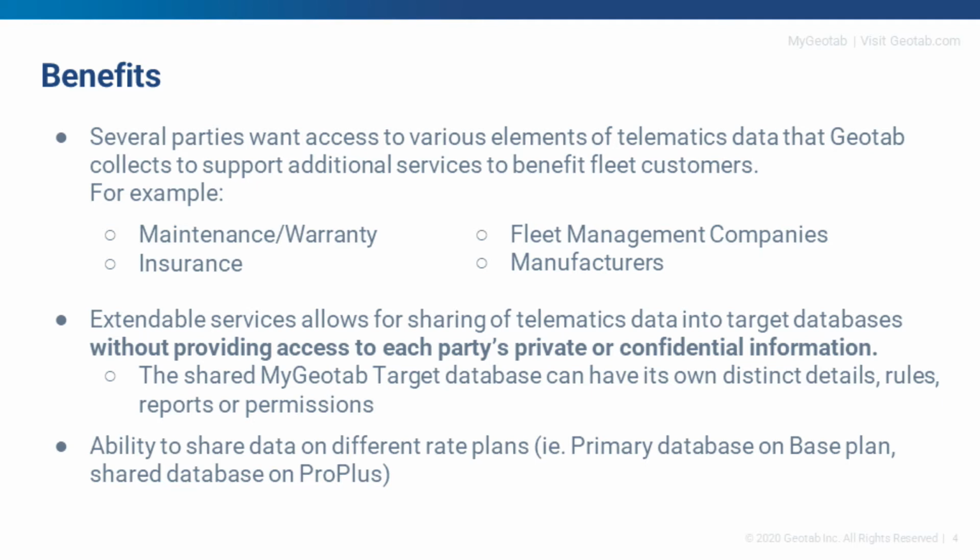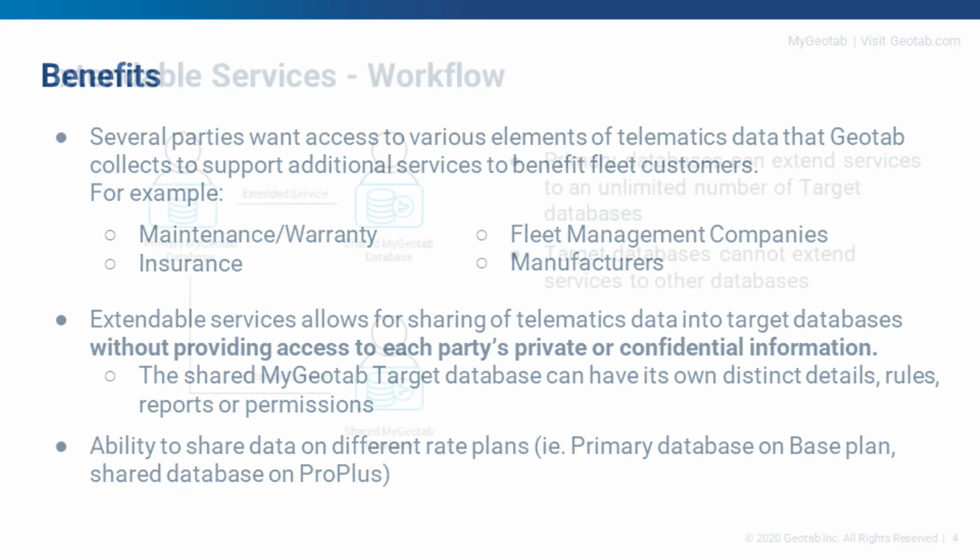So you can have that flexibility with this service, where you can say that the target database will only have a certain amount of data coming from that rate plan, versus the primary database, which has a different rate plan. So there's that flexibility and that benefit with this service.